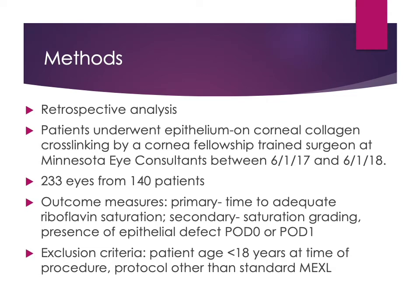And we utilized a retrospective analysis, and this is patients that were treated over the year period between June of 2017 and June of 18 that represented 233 eyes from 140 patients. And what we utilized was the primary time to adequate saturation, and then also saturation grading, and then also whether an epithelial defect was present on postoperative day 1 or on day 0.